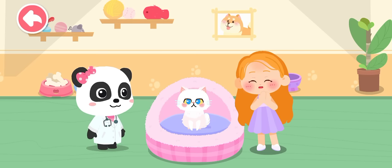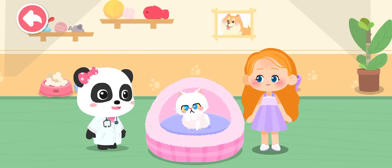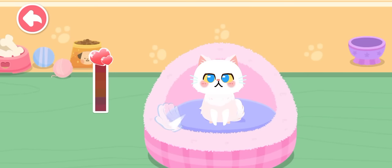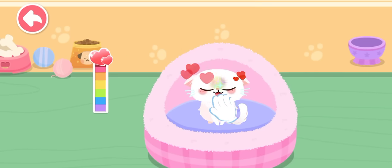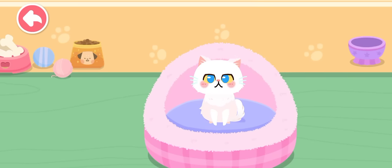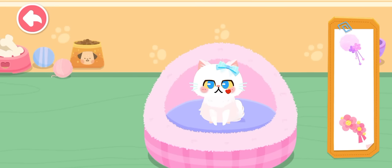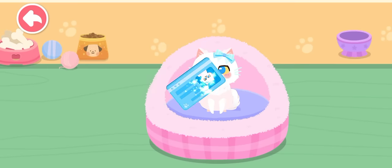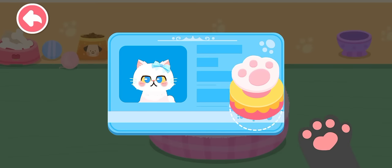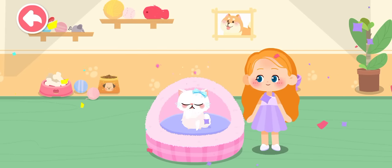So cute! Can I adopt it? Of course! Let's get familiar with it. Pet it and it'll be happy! It seems to be fond of you. Choose a delicate gift for it. Aim at this little animal and take a picture of it. Great! You're its owner now! Please take good care of it.